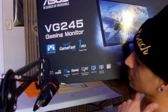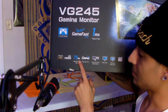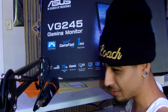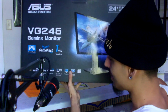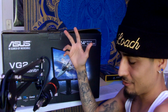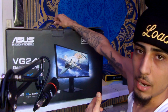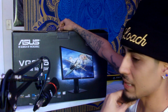Now, when I was searching on the websites for these monitors, I noticed that they have different types of hertz. This one here offers us 75 hertz. They have like 144 hertz, and the list goes on. Now, the price jumps significantly, okay? From 75 hertz to like 144, it was like another $200. So I didn't do much research on the monitor itself. I just stuck to budget, and that was the best move that I could have done.